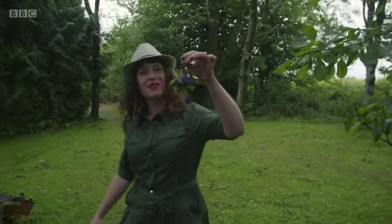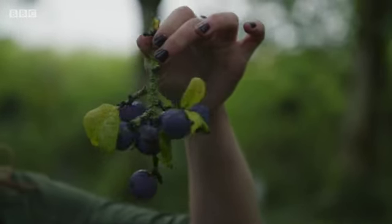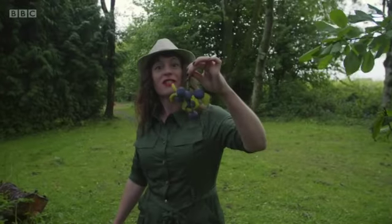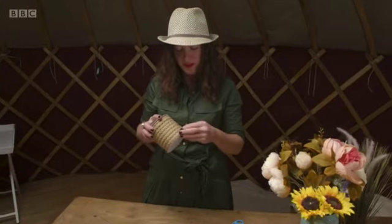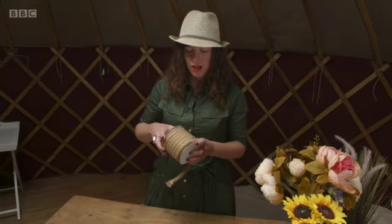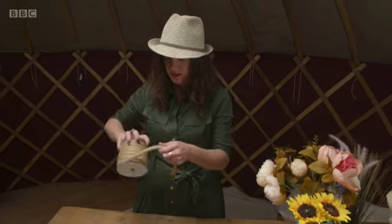I've just found these lovely damsons. They've got a really nice purpley, plummy colour to them. And there's a bit of purple on the outside of the yurt, so I'd really like to bring some of that to the inside as well. Because the yurt is a circle and we're trying to bring lots of circles into the space, I thought I'd make a jute rug with, this is a nice braided jute.